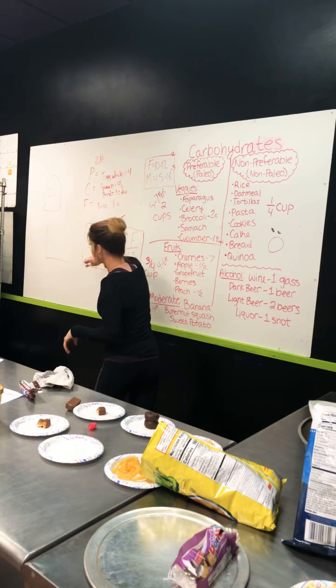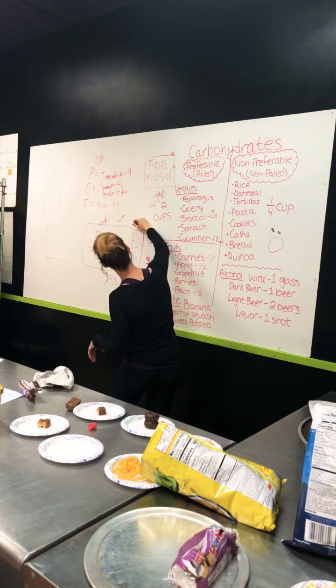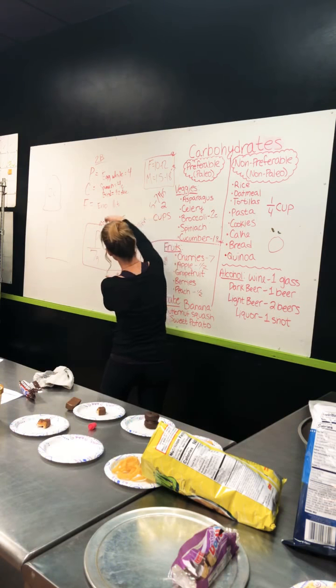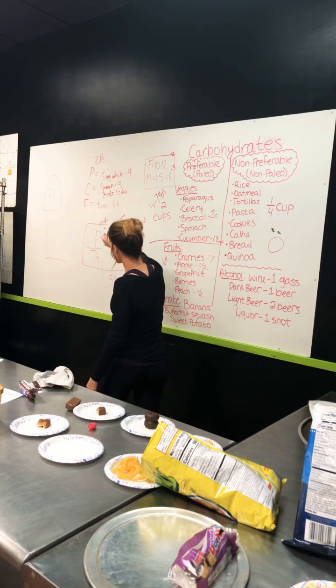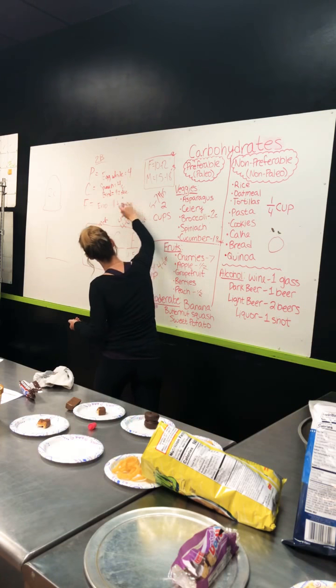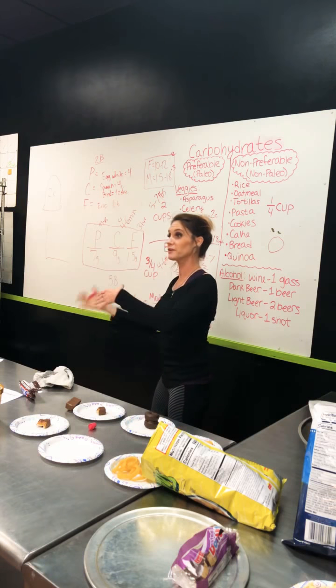Proteins digest in about 3 hours. Fats digest in about 3 hours. So when I eat a meal, in 3 hours, my proteins and my fats will be digested in my belly. But carbohydrates start digesting instantly once you even put them in the mouth. They will be digested very well in 4 to 6 minutes. And so this is the problem. This is the exact problem that Dr. Barry Sears was trying to avoid.